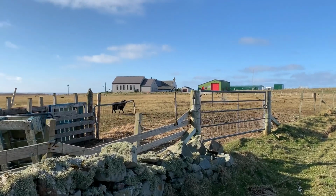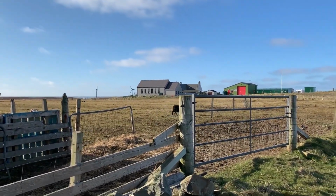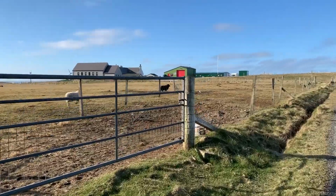In the background there, that's our community hall, the building on the left. At the back of that is the primary school, and then the big shed with the red doors is the fire station.